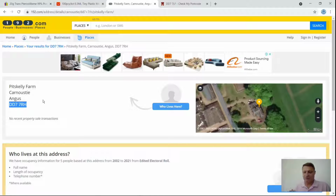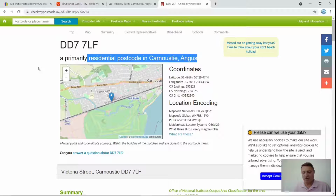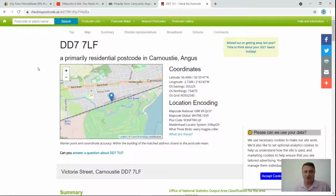not the exact postcode. Also, I've checked a number of sites about this farm. It's a farm that appears to be for sale, but there are no units for rent on that farm. This is the actual location of DD7 7LF, and it says residential location in Carnoustie, Angus, which as we know is in Scotland. It's a residential location, so again this is pushing me more and more to think that this is actually a drop shipper.